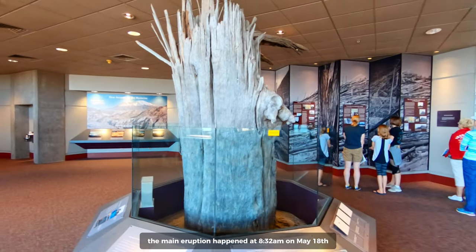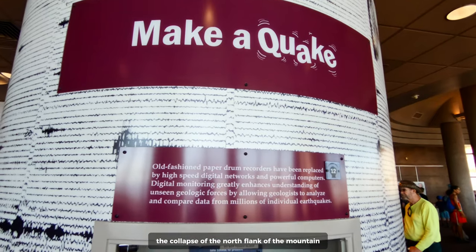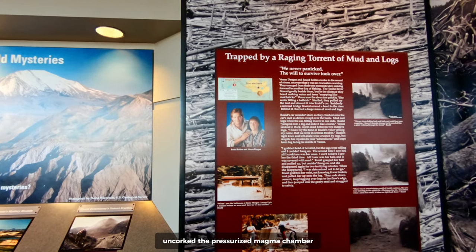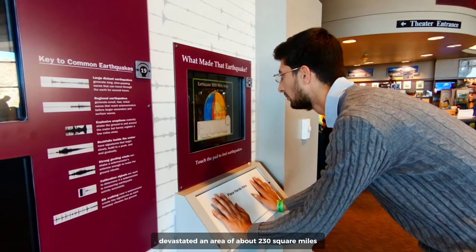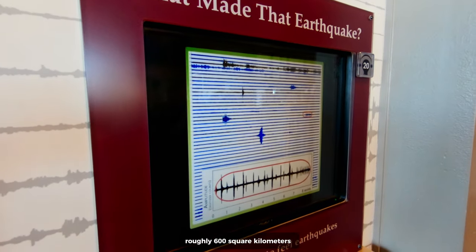on May 18th. A 5.1 magnitude earthquake triggered the collapse of the north flank of the mountain. This landslide, the largest recorded in history, uncorked the pressurized magma chamber, leading to a massive lateral blast. The lateral blast devastated an area of about 230 square miles, roughly 600 square kilometers.